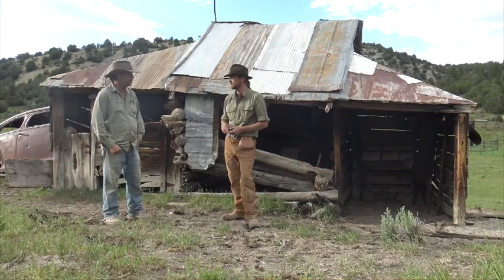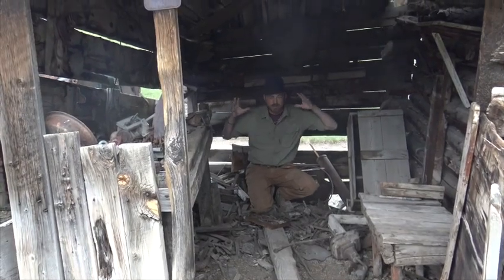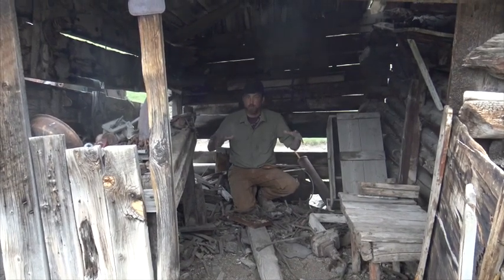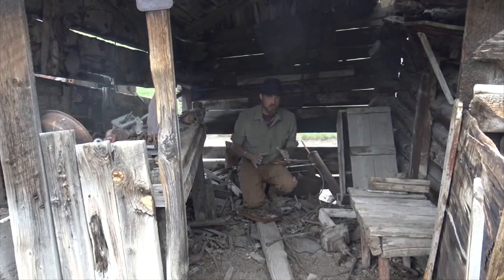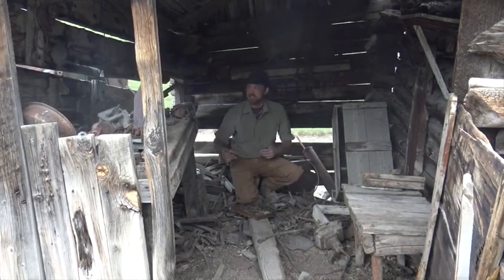Yep. Cool. One of the things that you'll notice about every old turn of the century, or even 1920s, 30s, 40s site that you'll visit is there will always be a room where they have just everything that's metal that you can imagine in one place, because they could reuse that. Come here and check this out.